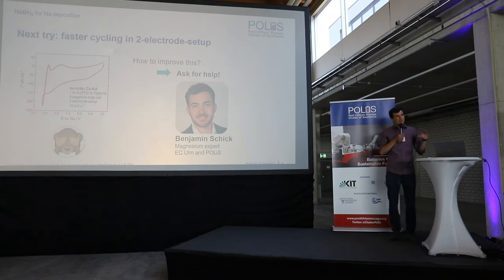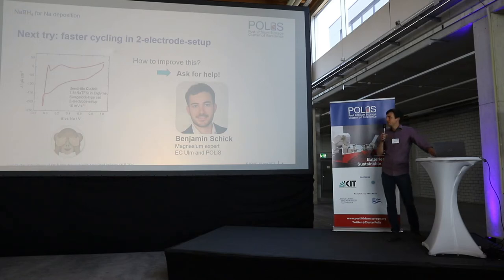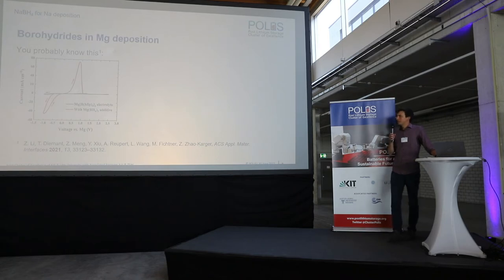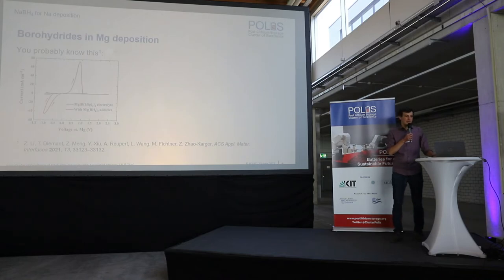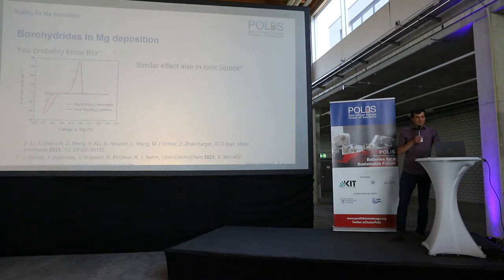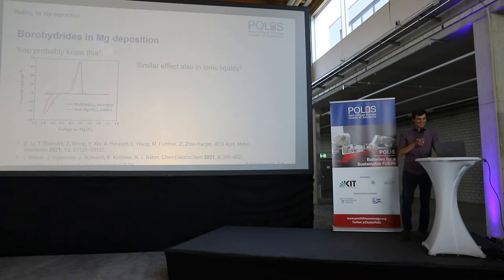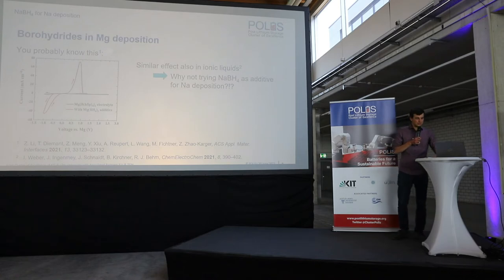And they can somehow change the surface to enhance the deposition in the solution. And you might know this cyclic voltammogram because it was done in POLIS. So some of you are already even here today. And you see, with the borohydrides, the red line, the deposition currents are way higher than without, and the reversibility looks quite good. A similar effect is also seen in ionic liquids, and this was also a part of POLIS, so quite nice. So why not try also sodium borohydrides for sodium deposition?